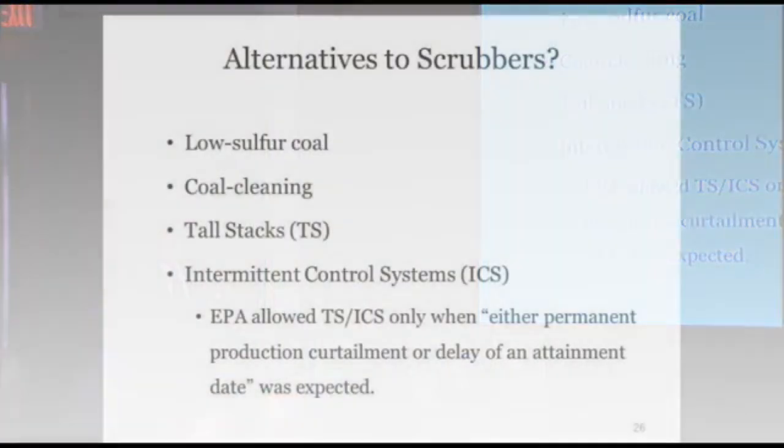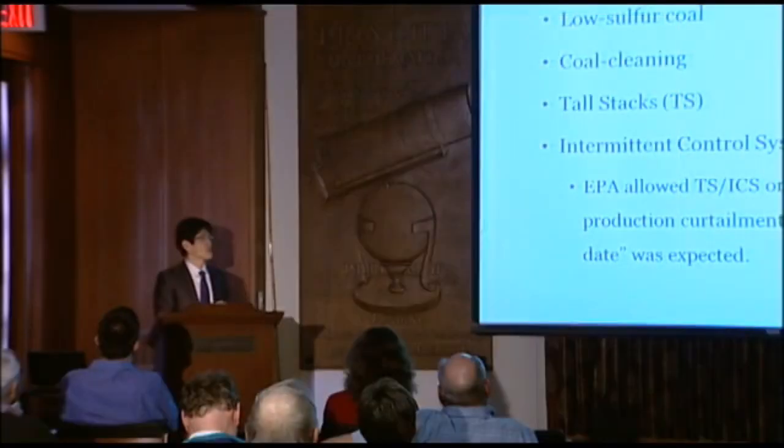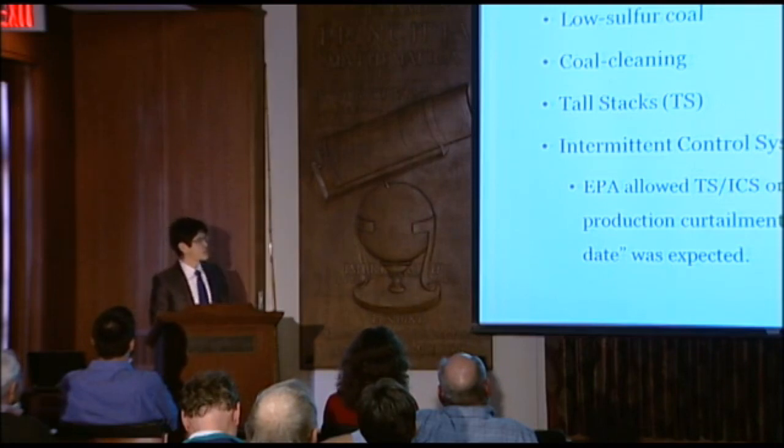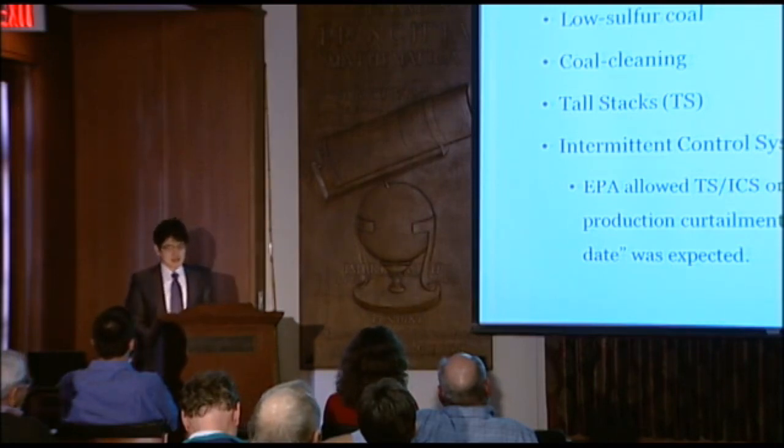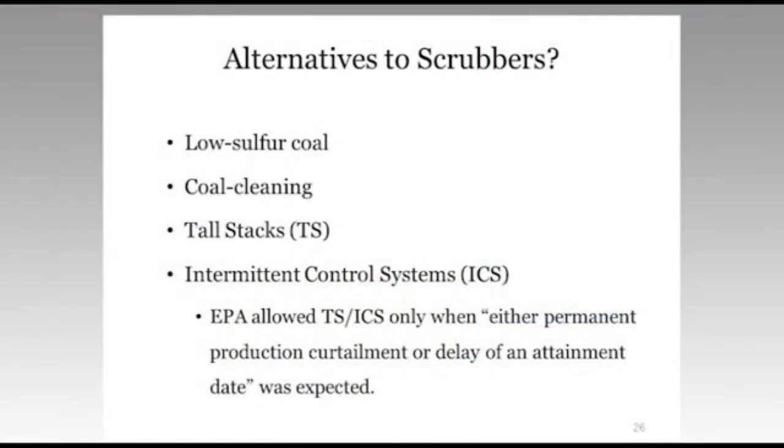Switching to low sulfur coal was costly because of limited supply and transportation cost. Coal cleaning had also been adopted as a standard procedure from the industry. However, the power industry preferred tall stacks and intermittent control systems. Tall stacks was a way to increase the height of their stacks so they could better disperse the pollutants. So the higher the stacks, the cleaner the local air becomes.